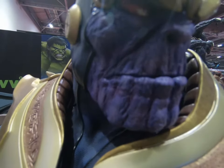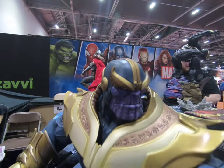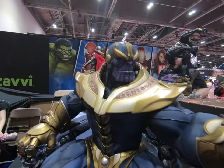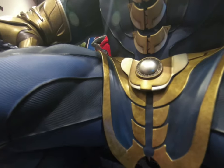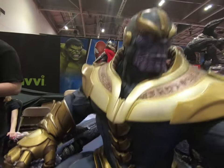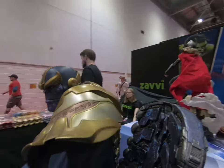I don't think you understand how well sculpted this is. And we have other pieces here, but I've just got to take a look at this thing for a bit. The weathering on his suit is really, really well done. Like the actual texture around the collar.